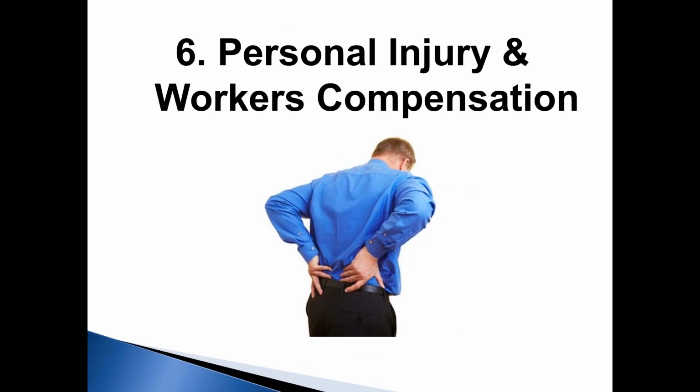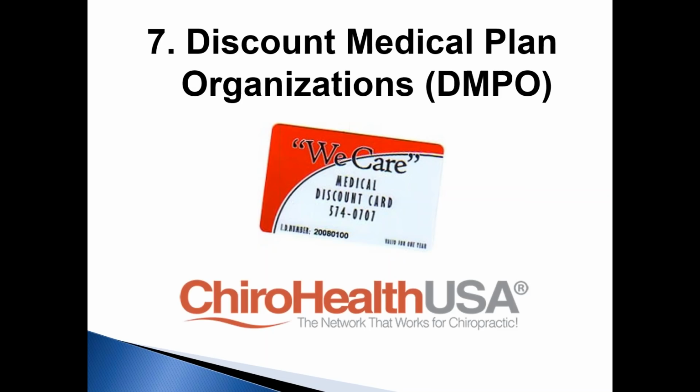Now, I kind of grouped PI and work comp into the same category. So work comp rules in most states, you can't collect any money from the patient. With PI, you're probably going to accept assignment. And if you don't, the attorney probably won't refer patients to you. So just be careful. Avoid the dual fee schedules here. Like you can't charge $250 to PI and then do the same exact services for $30 on a cash patient unless you put them in a discount medical plan organization like Chiro Health USA or direct primary care.